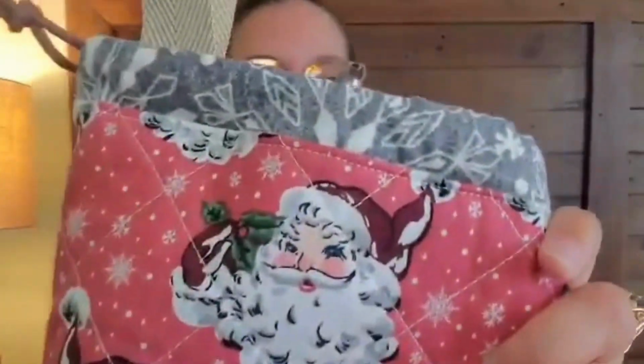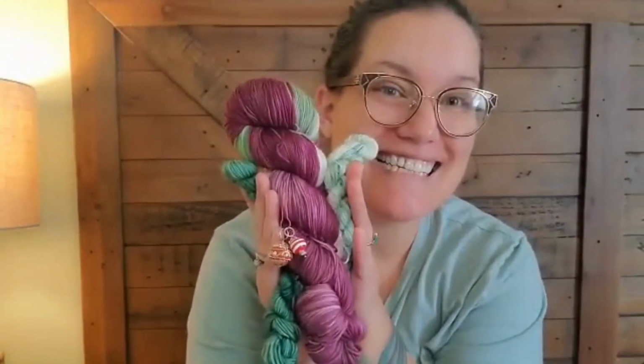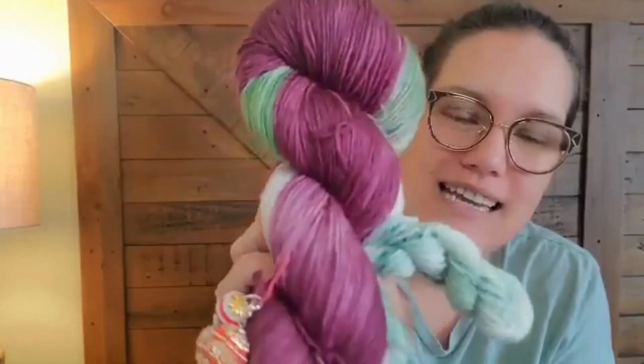And Santa in this fabric has this wine colored hat that I loved. I didn't want to go traditional red and green on the yarn, so I took my inspo from that and came up with this. So you get this sort of tonal deep wine color with white and a little bit green.